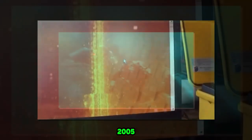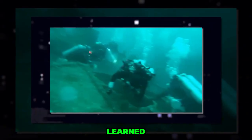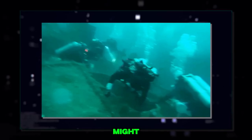Herbert passed away in 2005, so he never learned about the locked room. He might have known about it, but didn't want to say anything.